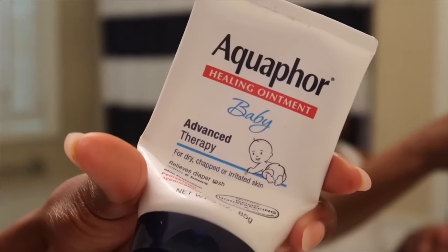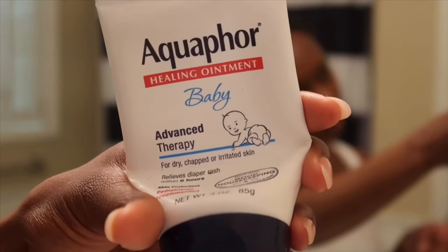And of course, a skincare routine cannot be completed without a little lip moisturizer. And yes, I am using this Aquaphor diaper rash cream. I am perfectly aware that it is a diaper rash cream, but listen, it does amazing, beautiful things to my lips. And to be fair, it is for dry, chapped, and irritated skin. And it is the best for diaper rashes.